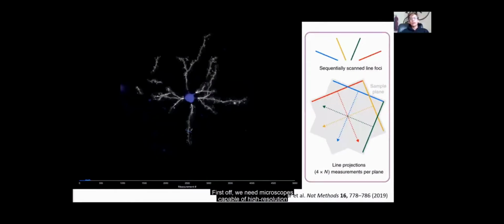First off, we need microscopes capable of high-resolution recording from large numbers of synapses at hundreds of hertz to see patterns of activity on the timescale of neuronal signal integration. Our approach to that problem has been a new type of two-photon microscope that uses line excitation to collect multiple 1D projections of the 2D sample plane. We scan lines across the sample at 4 different angles, so this is a form of compressive tomography, and it's closely related to CT imaging. The 4 lines here scan the sample in less than a millisecond, so this kind of imaging is extremely fast.